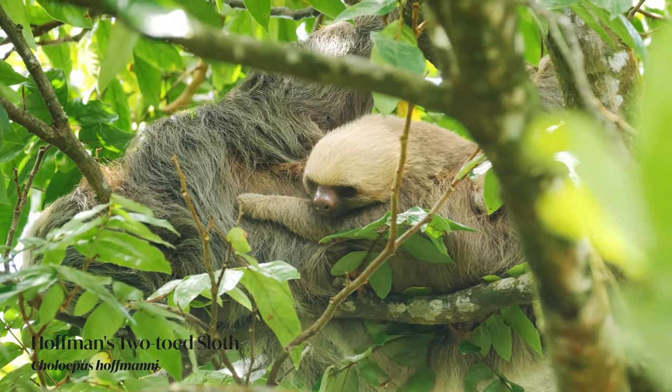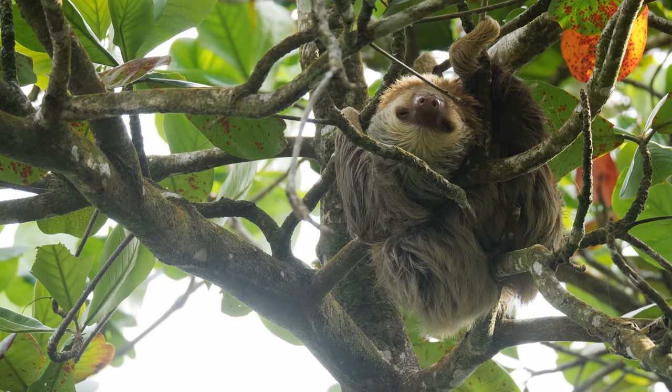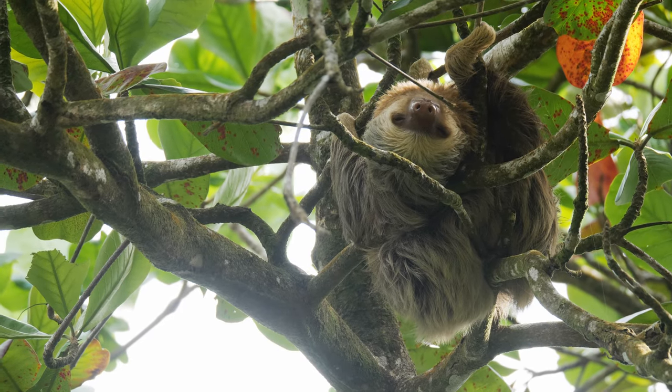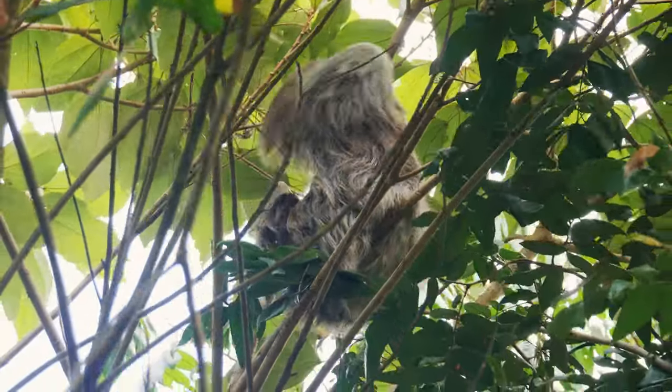Hoffman's two-toed sloth, one of the two species in Costa Rica. It is mostly nocturnal and so often napping when seen during the day. This one was quite unusually active.